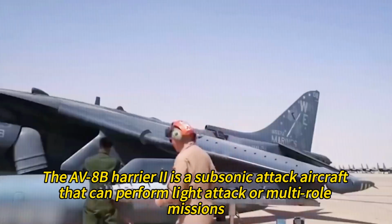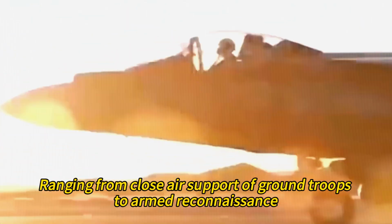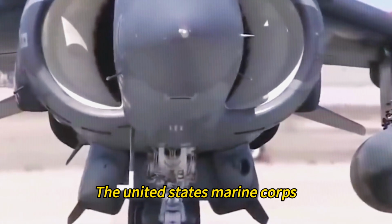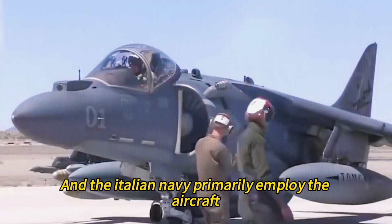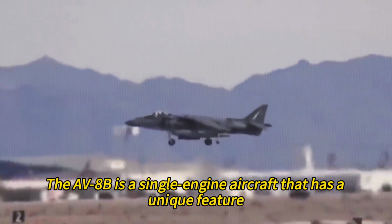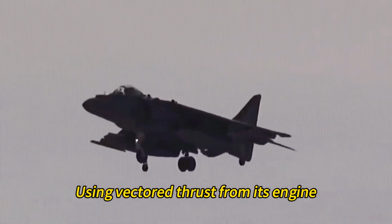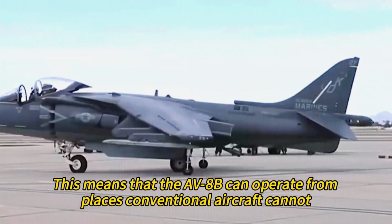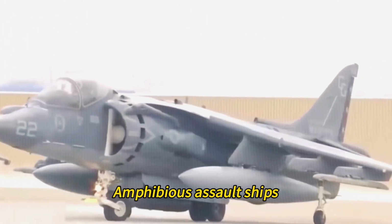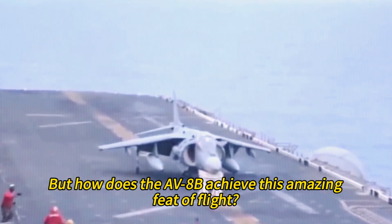The AV-8B Harrier II is a subsonic attack aircraft that can perform light attack or multi-role missions, ranging from close air support of ground troops to armed reconnaissance. The United States Marine Corps, the Spanish Navy, and the Italian Navy primarily employ the aircraft. The AV-8B is a single-engine aircraft that has a unique feature. It can take off and land vertically or on short runways, using vectored thrust from its engine. This means that the AV-8B can operate from places conventional aircraft cannot, such as aircraft carriers, amphibious assault ships, and forward operating bases. But how does the AV-8B achieve this amazing feat of flight?